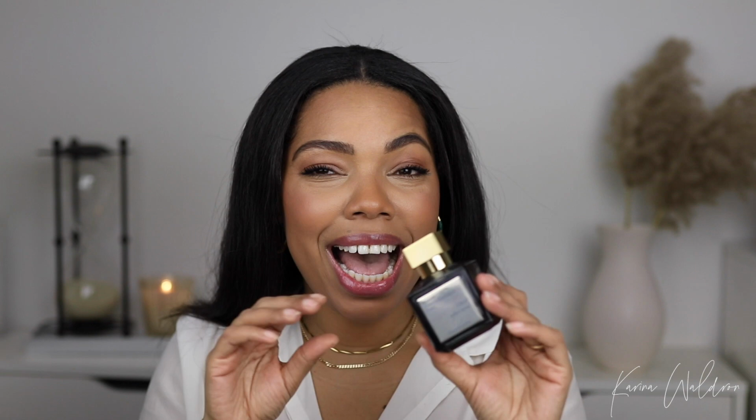I'll be honest and say that I'm not in love with the scent. I'm in love with the quality. You can definitely pick it up on the scent. The bottle is absolutely exquisite. And I mean, it's Francis Kurkdjian. But the actual fragrance is a little strong for me right now.